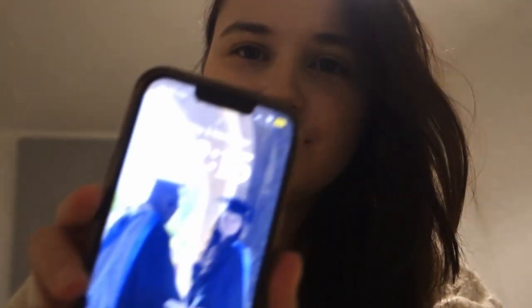Guys, it is currently 2:15. We are just on our way to the airport. Danny's just having a quick shower before we go. I'm literally so tired. I really didn't sleep much at all, so I'm gonna have to sleep a lot on the plane. And yeah, so we're just heading off now.